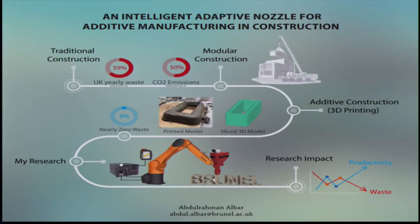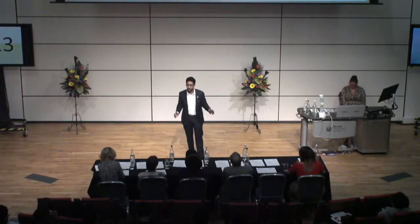And the way it works, we start with a 3D model, we take that model, slice it into layers, and we press print. The printer would start moving in three-dimensional space while laying the material layer upon layer until the final product is made. By using this technique in construction, we first instantly reduce the amount of waste to nearly 0%. Secondly, we're moving away from straight lines and rectangular shaped houses to giving you the freedom of design. So imagine designing your dream home, and with a click of a button, you have it printed right in front of you in a couple of days instead of months.